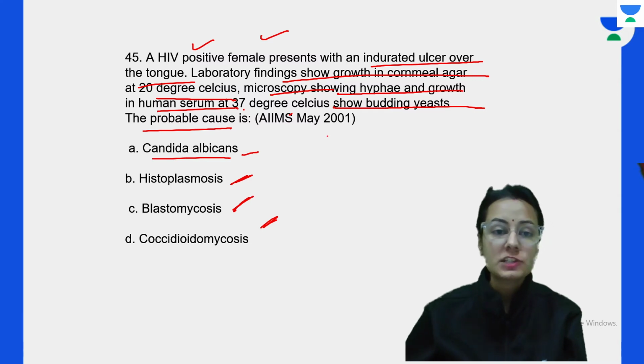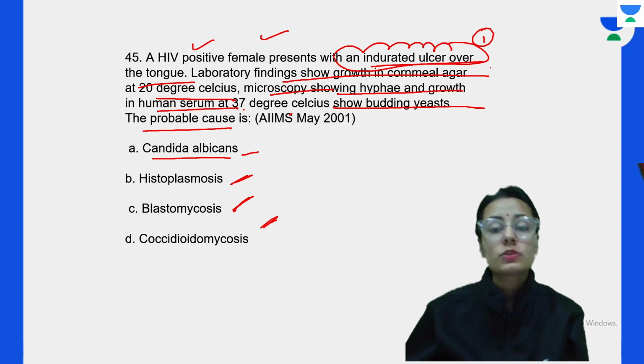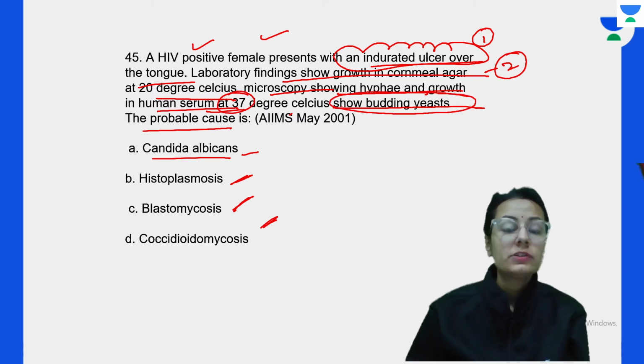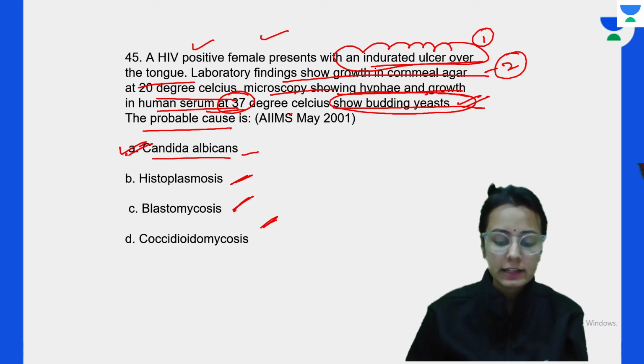What is the answer? An HIV positive female presenting with an ulcer over the tongue, with growth on cornmeal agar showing hyphae, and growth in human serum at 37 degrees Celsius showing the budding yeast form. So we have the ulcer with cornmeal agar growth at 20 degrees Celsius and growth in human serum at 37 degrees showing the budding yeast form. The probable cause is Candida albicans.